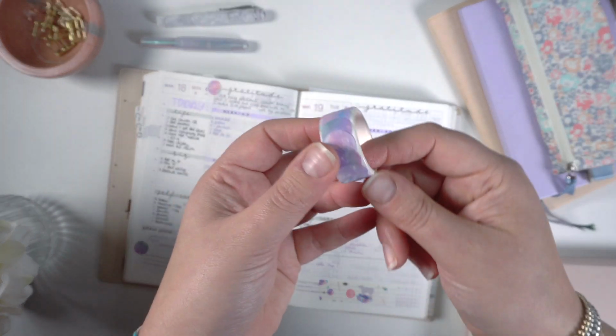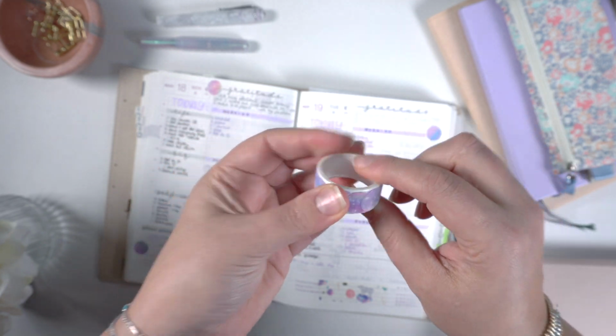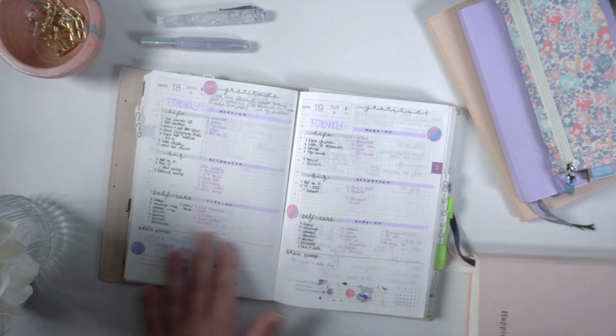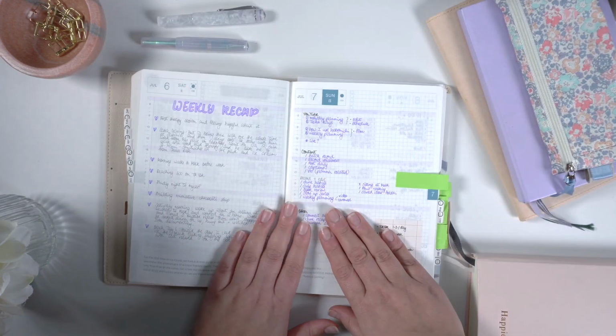This is what the stickers look like. It's like a roll, but then you just take off the tab for one of them and then you add it around. So I thought that was really cute and I love how it turned out. So that's a continuation of the same concept of the first one that I showed you. Then we have this page.